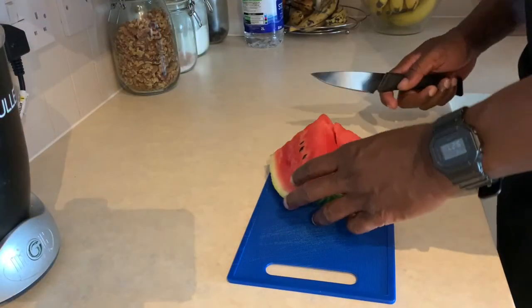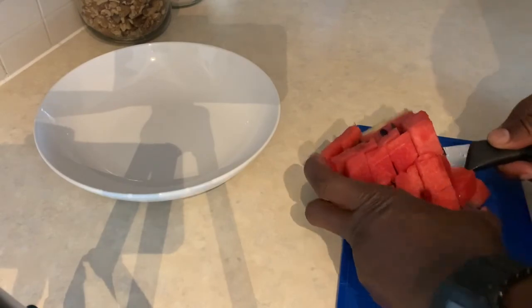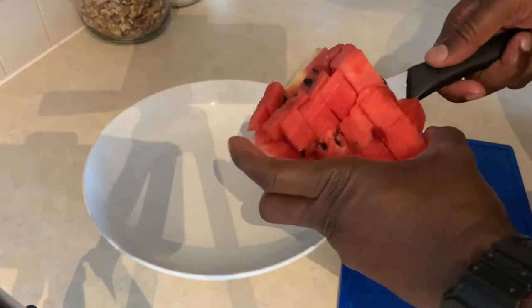So for breakfast, I'm having about 350 grams of watermelon. I usually have this while I'm cooking my oats.